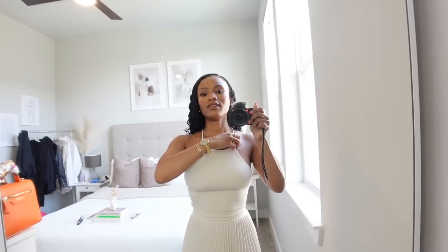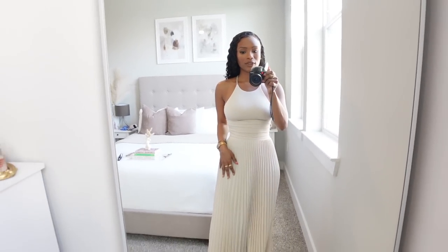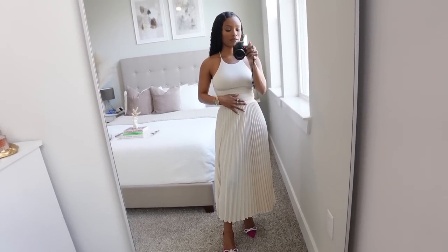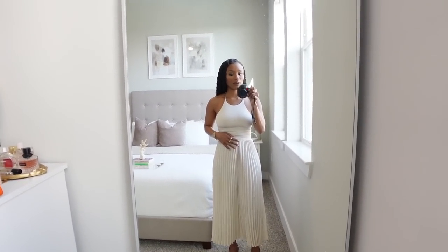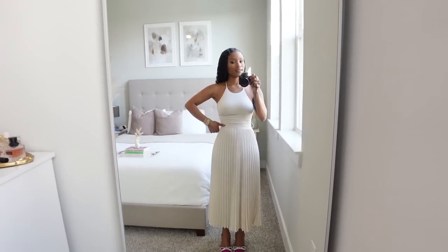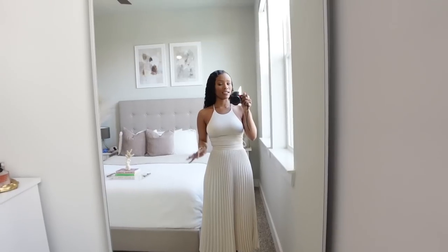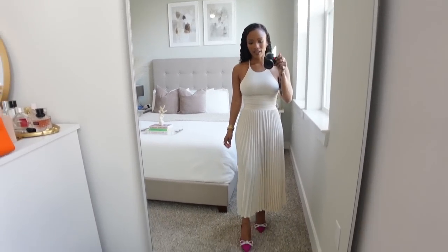So this is the top, and the skirt is also from H&M. It's a recent buy, because I don't have a cream skirt like this and I really wanted one. I love a pleated skirt in springtime. I think it's so sexy. I think it's so elegant. So I'm wearing that, and then I have these new Zara sandals.